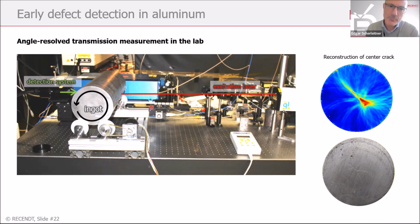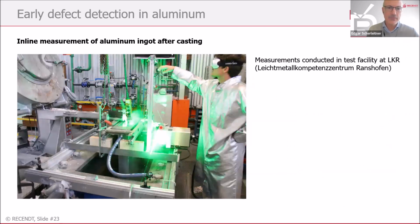This was done in the lab and worked very well, but this can also be done in the factory. So in the test facility of the LKR, the Leichtmetall Kompetenzzentrum in Ranshofen, we are also doing in situ measurements and inline measurements.